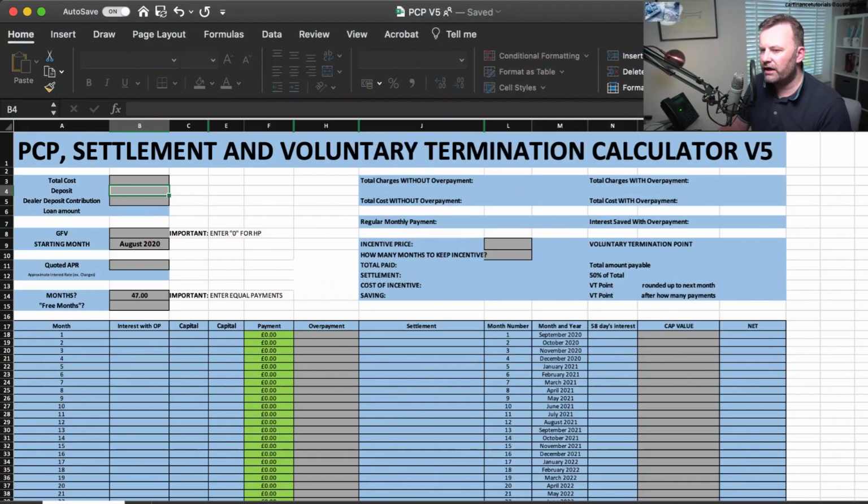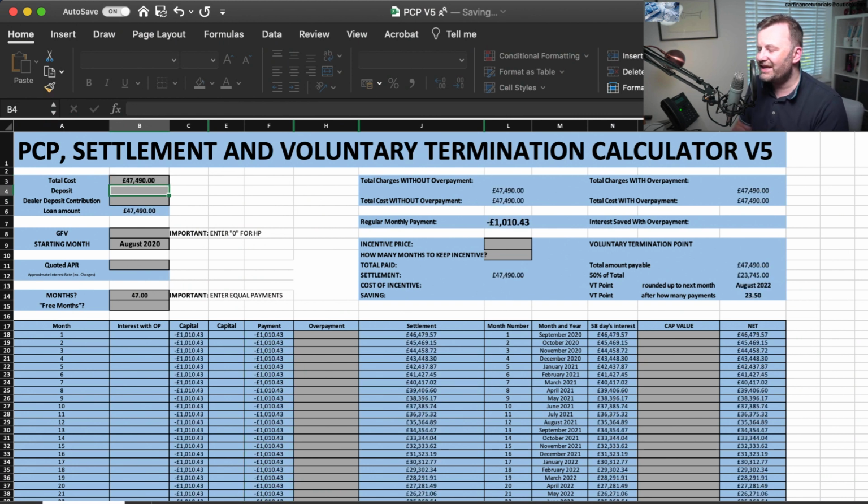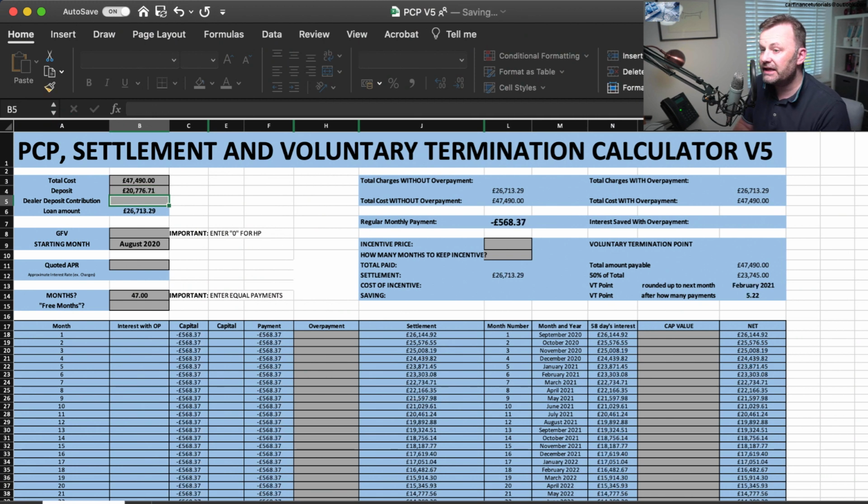So we'll put the figures in, if I could actually work out what I'm doing today. Here we go. So the total cost as per the quote is 47,490. So we're going to put that in the top of the spreadsheet, and they are saying a deposit of 7,776.71, and a dealer deposit contribution of nothing, so we'll leave that blank.